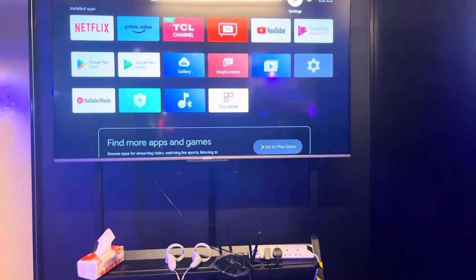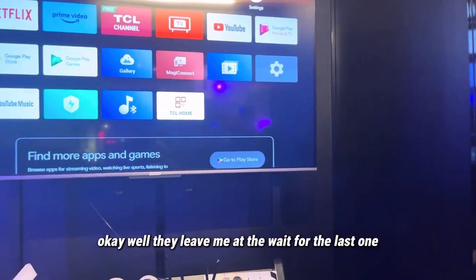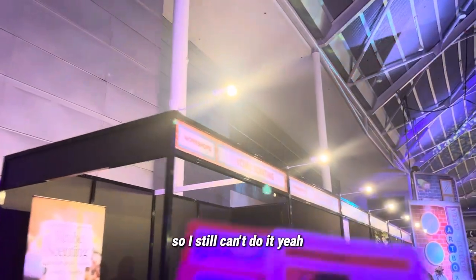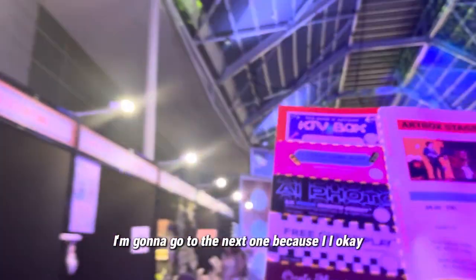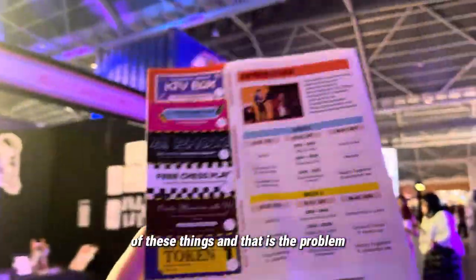This is Beat Saber. So they were telling me I have to wait for the last one, so pass. Okay, I'll be back. People are literally gaming, so I still can't do it. Yeah, it was like Arcade Alley. I'm gonna go to the next one because the thing is that I didn't look at the back of these things, and that is the problem.